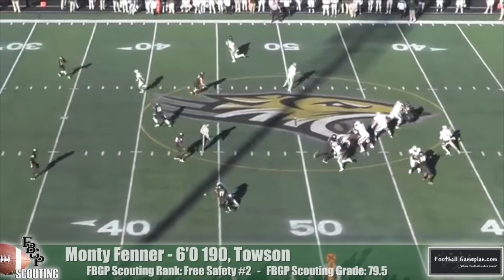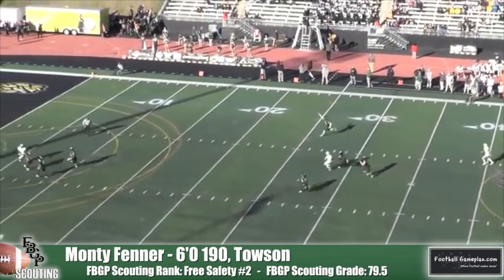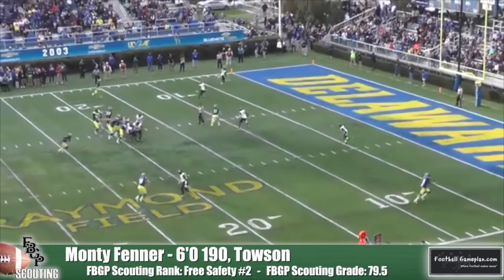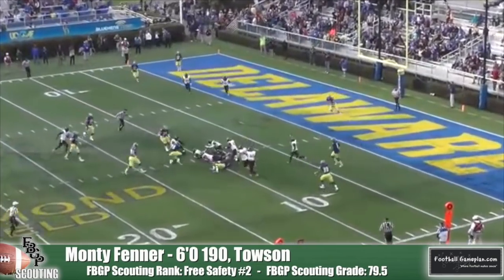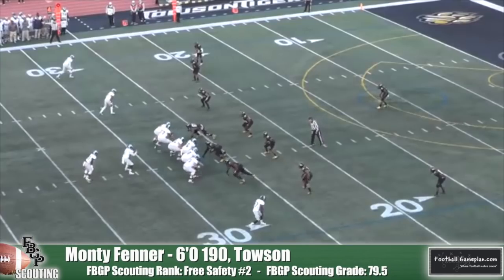And speaking of the FCS ranks, the Colonial Athletic Association has two of the best ones in the draft class in Monty Finner of Towson and Nasir Adderley of Delaware. Finner is a player that no one is talking about, but has interest of the NFL scouts around the league. He does a great job of baiting quarterbacks into throws and is able to fluidly flip his hips to get back across the field and make a play.